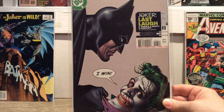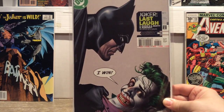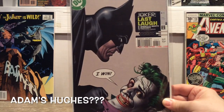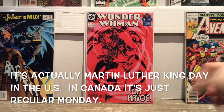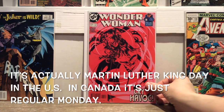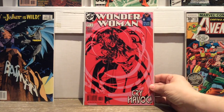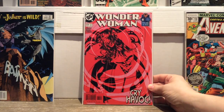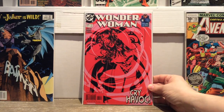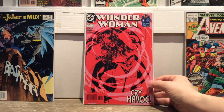I'm all about the Bolland. But you know what? Today is National Adam Hughes Day because I have such a treat for you guys. This isn't it. This is a really nice Adam Hughes cover, but this is not the treat. This is one you've seen a billion times. It's a fun cover. With the red treatment over it, it's hard to make out, though, so it's not one of my favorites.